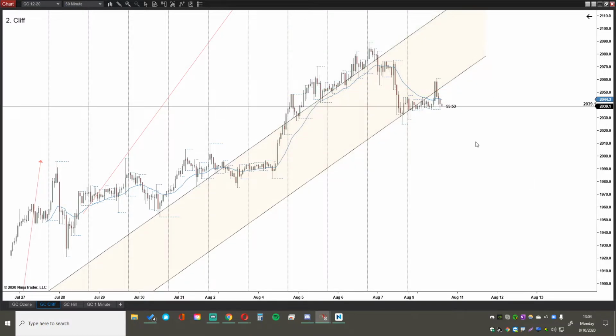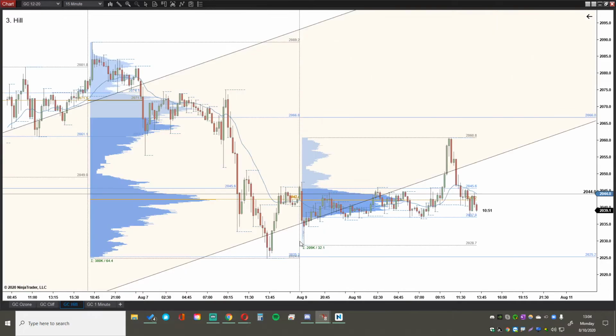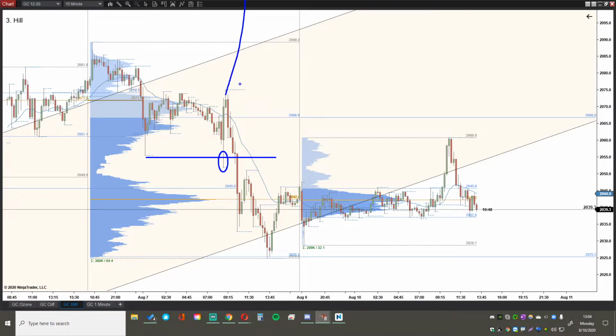Might see a little bit more of a dip here. Going into the hill, in terms of volume, this really gives us a clean picture as to what happened. The buyers basically, if we look at the overall movement, they look like they were trying to trap the low and go flying all the way back up to the highs.